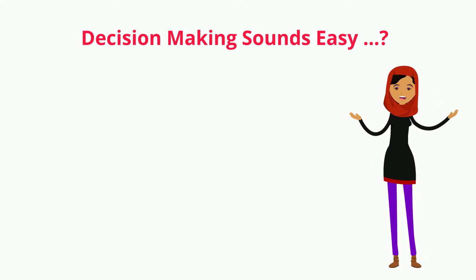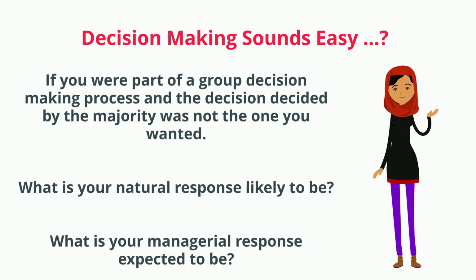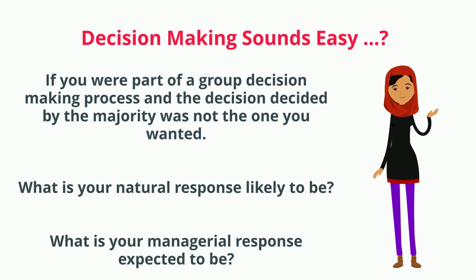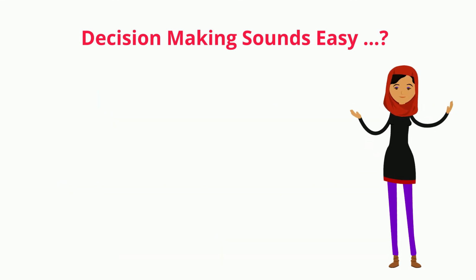While decision-making sounds easy, consider your answers to the following questions. If you were part of a group decision-making process and the decision decided by the majority was not the one you wanted, what is your response likely to be? What is your managerial response expected to be?